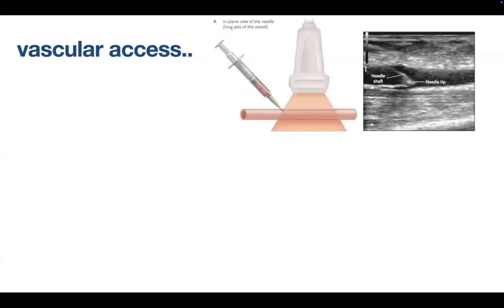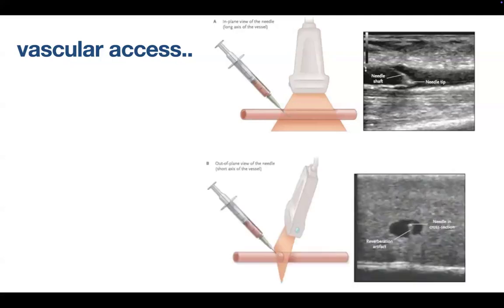So on the top right, you're seeing the long axis view. I don't know if the ICU docs that are on use the long axis view as opposed to the cross-sectional or short axis view. The long axis view is very difficult in small vessels. What we're doing there is looking at the length of the vein, and you're just seeing the needle tip go right into the vessel. It's very helpful if you can get this view. It's difficult because the beam of the ultrasound and the size of the patient often don't line up.